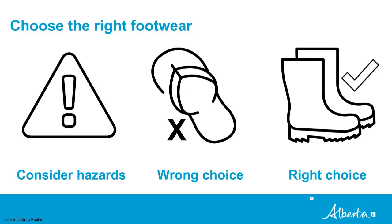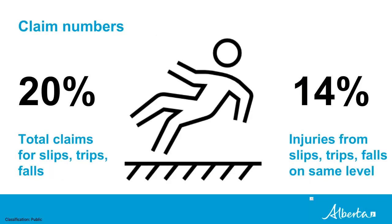You wouldn't wear flip-flops when re-roofing a house. You would wear work boots instead. According to the Workers' Compensation Board of Alberta, almost 20% of all injury claims involve slips, trips, and falls. Approximately 14% of all slip, trip, and fall injuries occur at the same level.